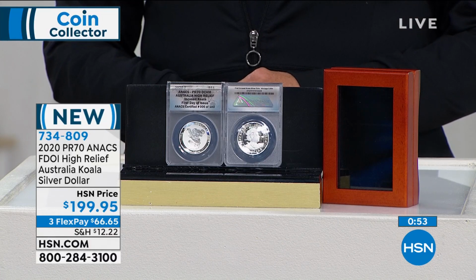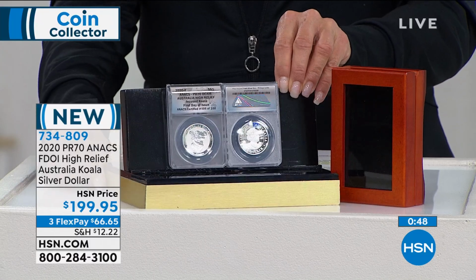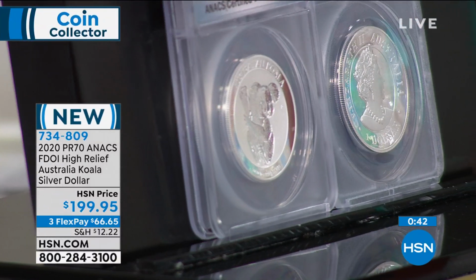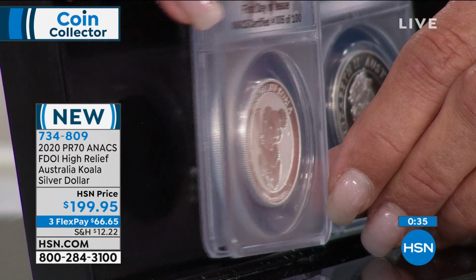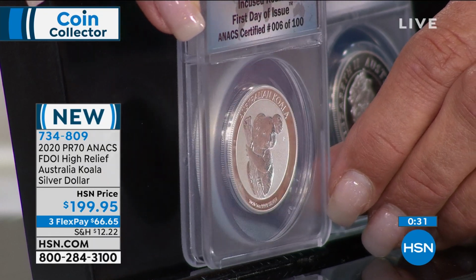If you could turn that coin sideways just a little bit, Suzanne, so that they can really get the depth of field. When we talk about incuse, it's curved in essence. It's at an angle because the relief is so high, there's no other way for you to show the coin. That's perfect right there that you're going to see.